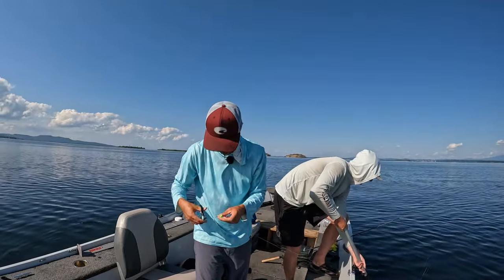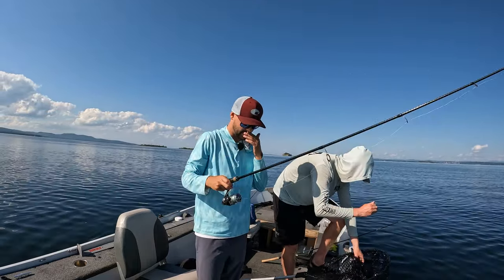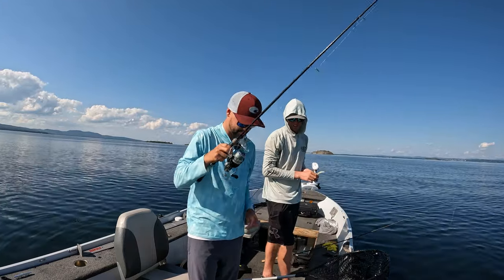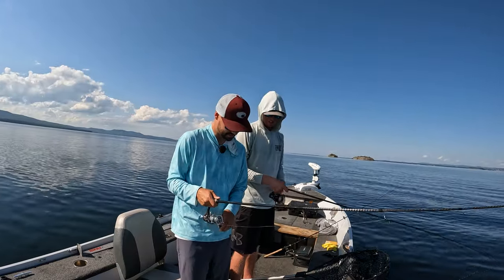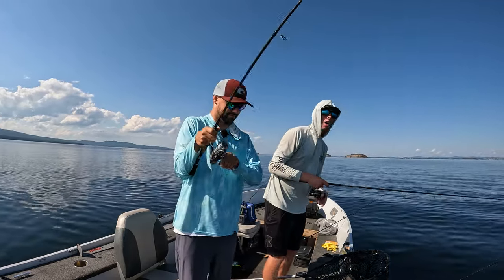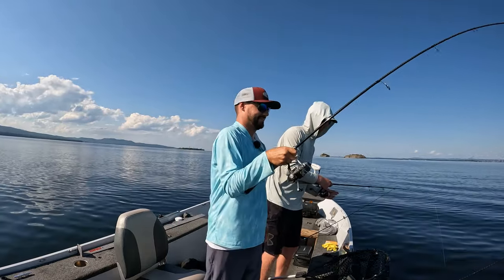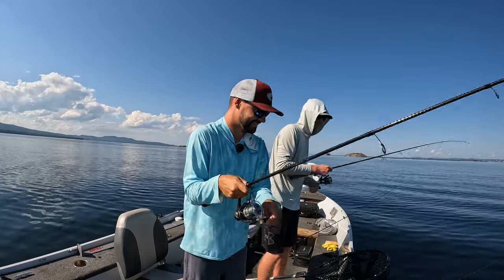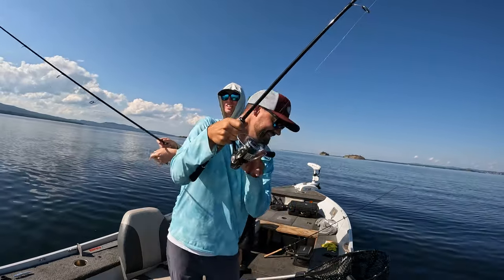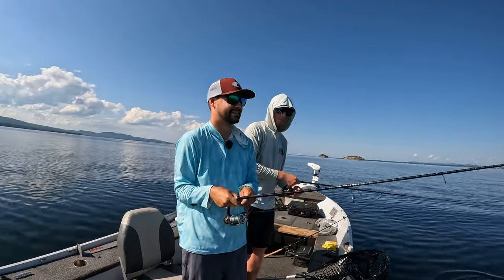For video purposes. So we've been marking some smaller schools of lake trout, and they're big schools. I mean, there's probably 15 of them down there right now. They don't want this small jig. Dude, they do not want it at all. They want it. No, you're good. Let me move this. Got too many rods down, guys. No, you go back over here. It's fine. A small one, anyways.